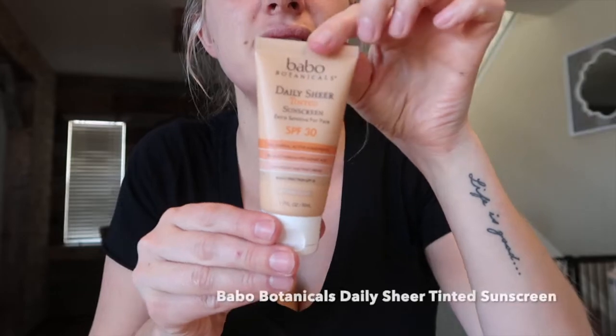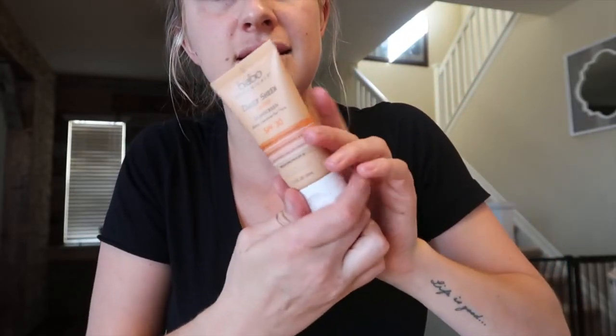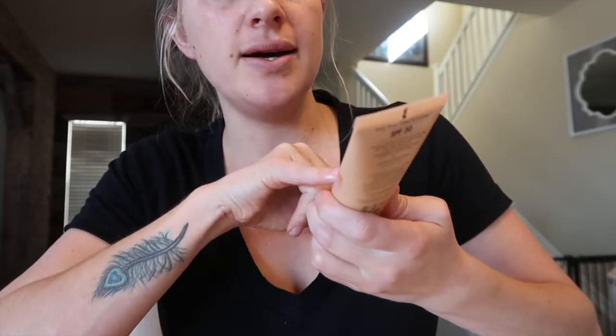So this is by Botanicals. It's the Daily Sheer Tinted Sunscreen. It's SPF 30. This is a great product, but it is a little bit thicker than these other ones that I have been showing you. So if you're looking for a really good face sunscreen, this one's definitely recommended, but this is not something that I would wear out. All the other ones that I've shown you are products that I would wear out on a normal day, but this is definitely good for the pool or the beach.